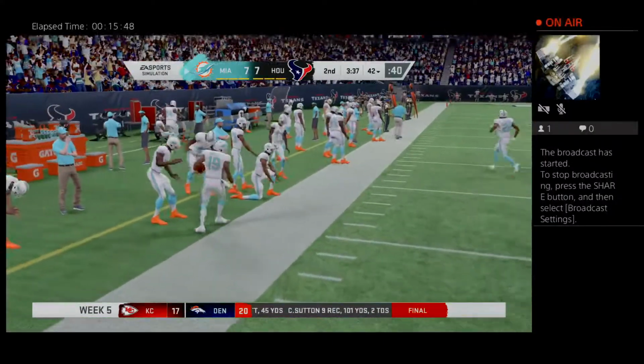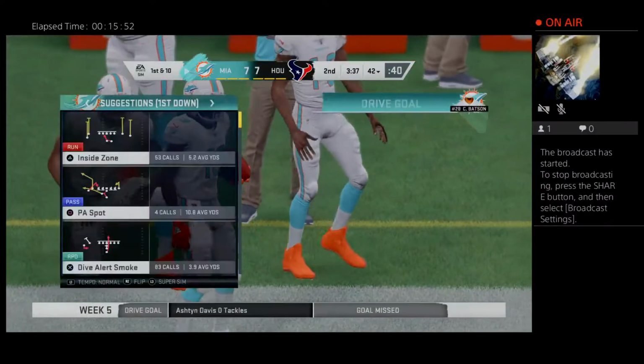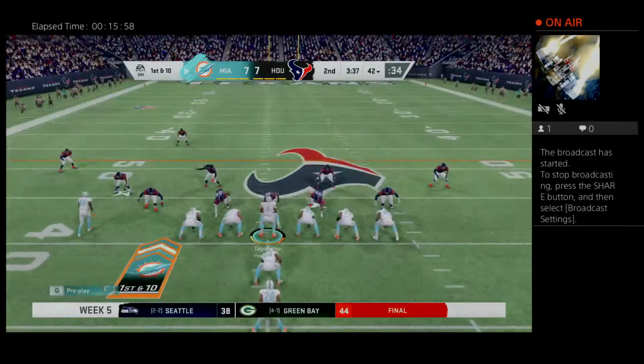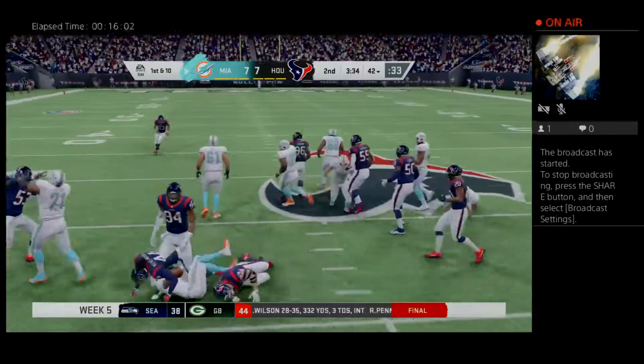Great blocking, nearly sprung him there. 28-yard return, and it'll be Dolphin football. The Dolphins at the line ready for their next drive. The last possession, these guys were able to tie the game with a touchdown. Now they'll have a chance to move out in front.